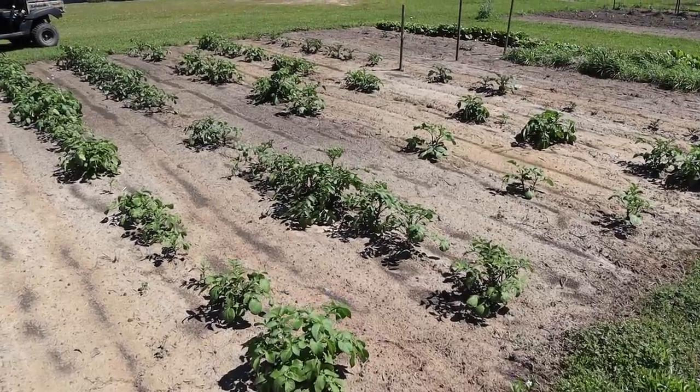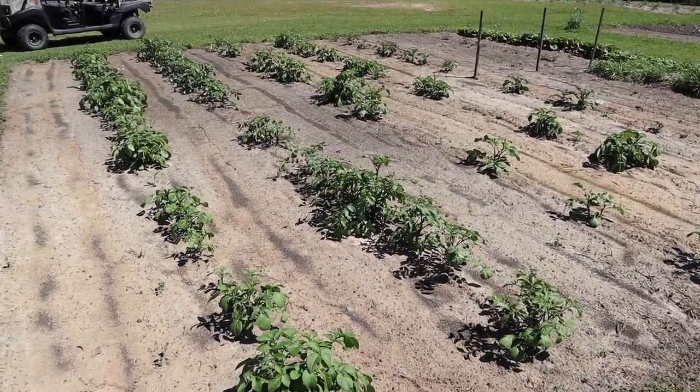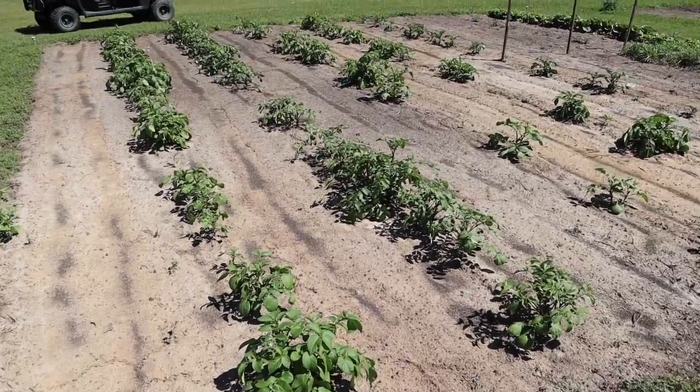It's a beautiful 75 degree day here on the homestead. A great afternoon to be working in the garden. So today we're gonna heal some taters and we're gonna weave some maters. So here's our tater plot I showed you on that last garden tour video. We need to pull some soil up to these plants today.